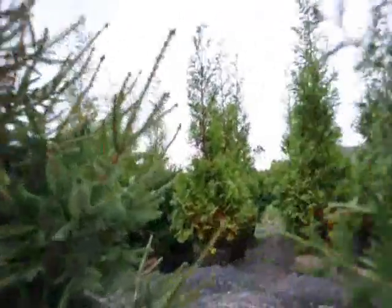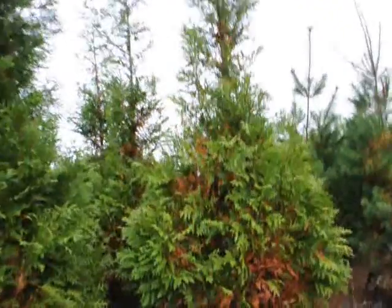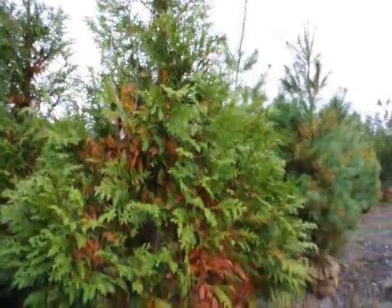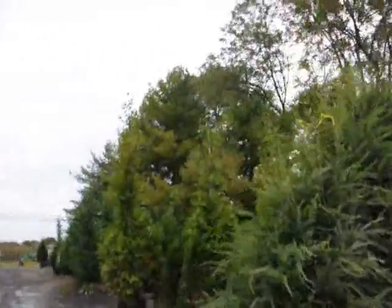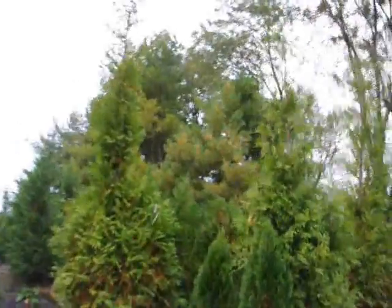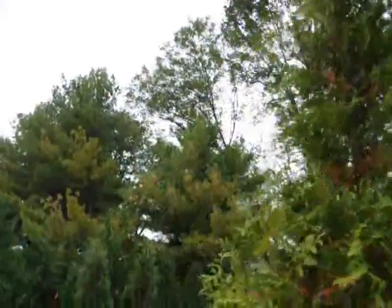And as you can see over here on the larger green giants, there is a significant amount of needle loss, but it's nothing to worry about. And again, you can see it up here on the pine trees. And then if we go over here and you look up to full-size trees, these are full-size pine trees, and up in the trees you can see significant yellowing. That's fall needle loss again.